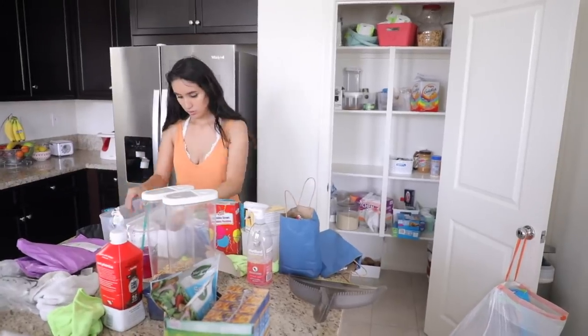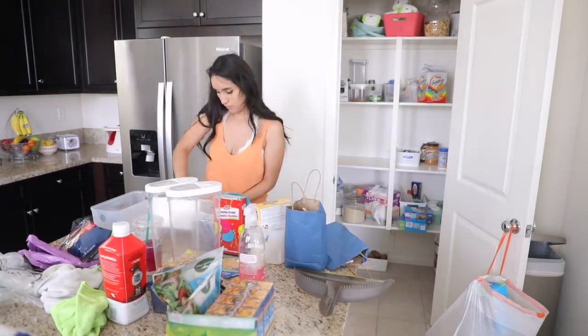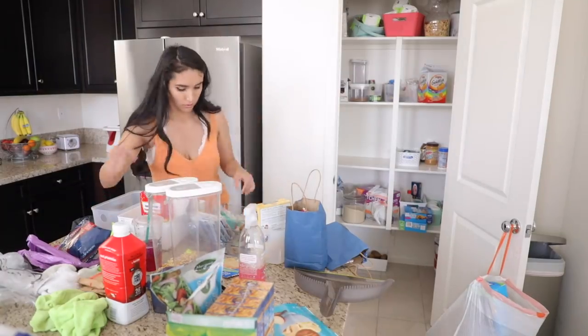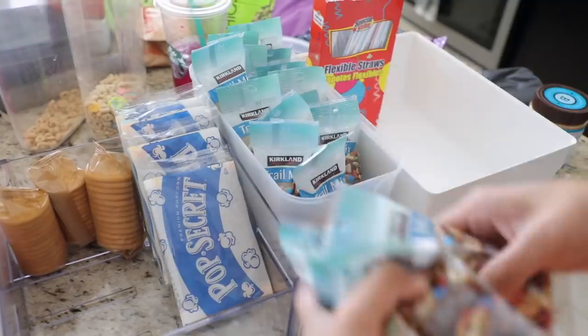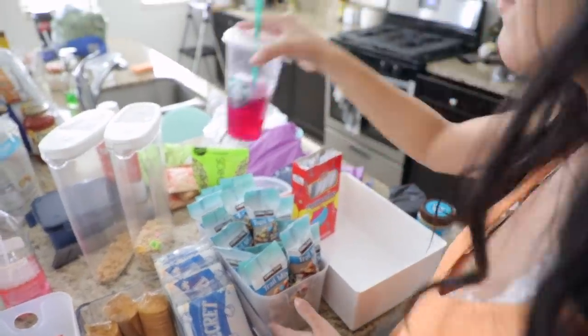And now I'm just slowly taking things out of the pantry. I'm also going to be wiping down all of the shelving area. I took out all of the bins so I can go and organize and put the snacks in a neat spot, and kind of just doing my own little thing here. I can't really explain it. I'm just randomly putting things in places that I think will look good.